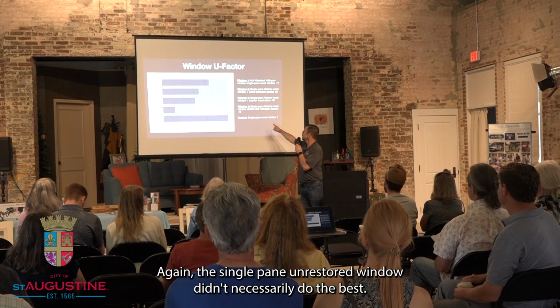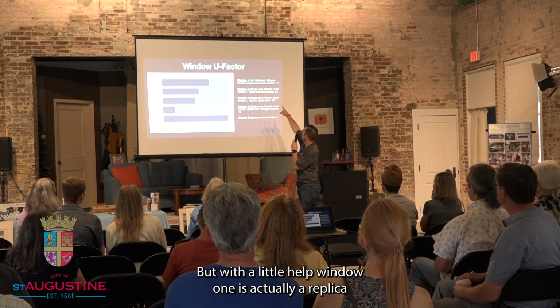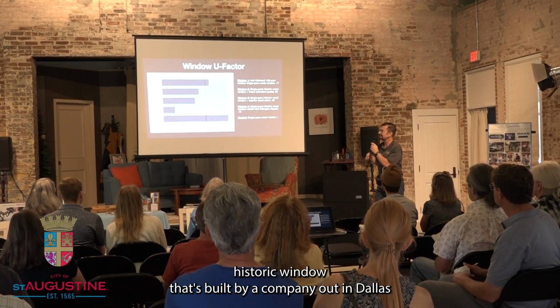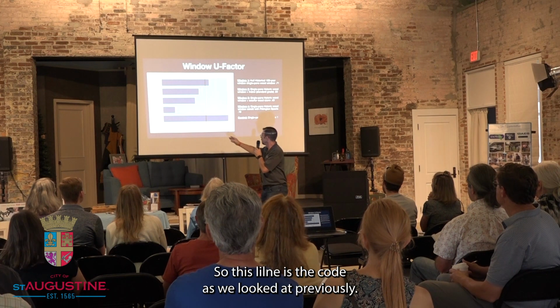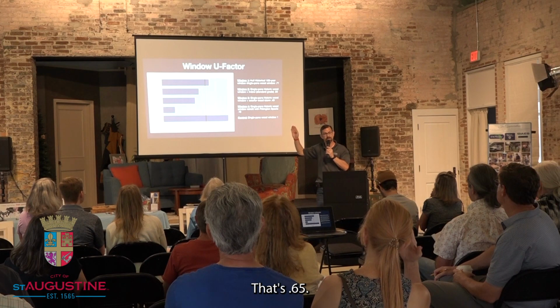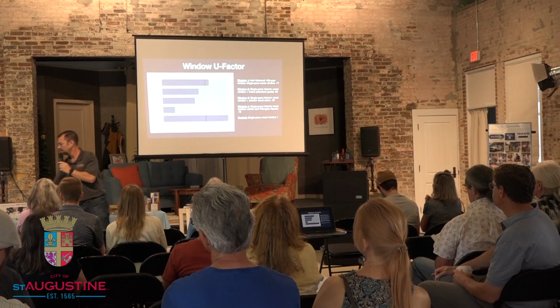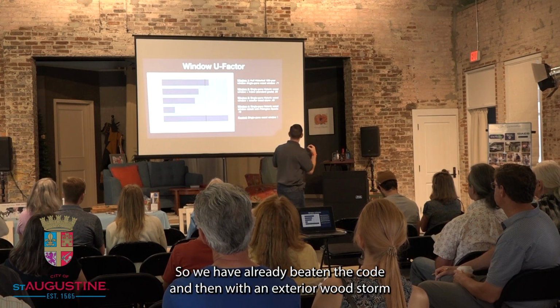Again, the single pane unrestored wood window didn't necessarily do the best. That's understandable. But with a little help, window 1 is actually a replica historic window that's built by a company out in Dallas. That actually did relatively well. Did just above the code. So this line is the code, and as we looked at previously, that's 0.65. And then window number 2, with this Indo again, we're at 0.55. So we have already beaten the code.